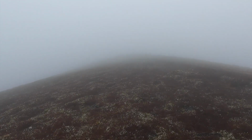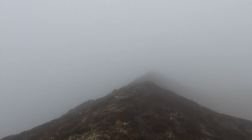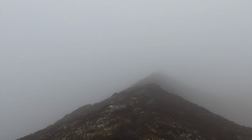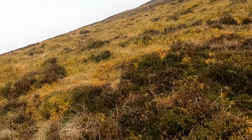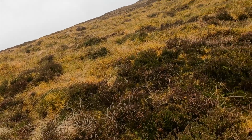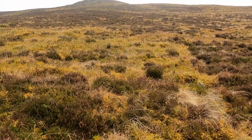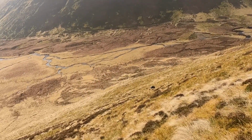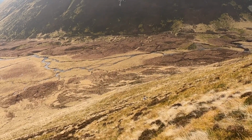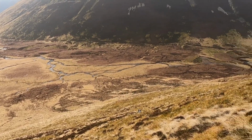It's a shame we've got no views. Wow, this shoulder's become ridge-like. Awesome. This is really steep that I'm coming down. Bonkers. Oh dear. Right, so we're still going to get closer to that river now. Looks like I might be getting wet feet. Looks very, very full.